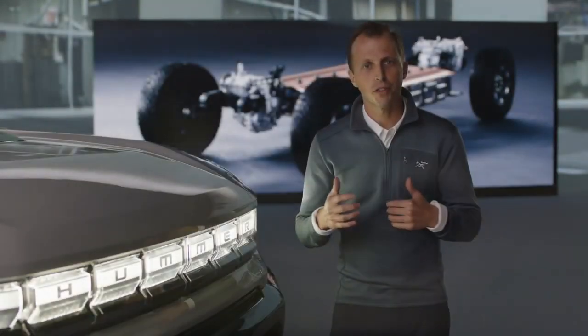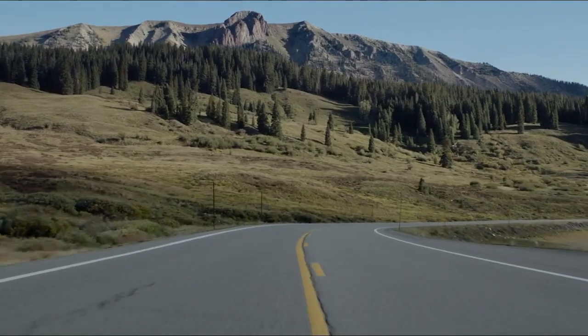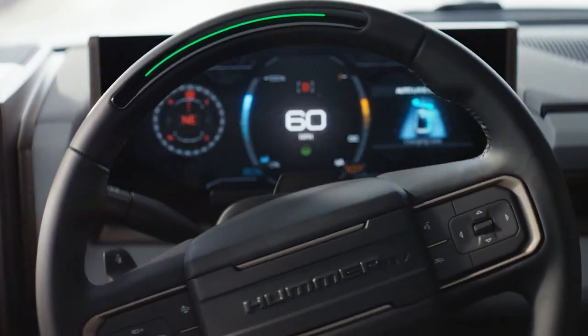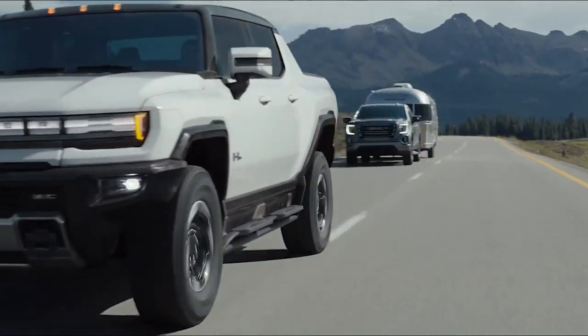The Hummer EV will be the first GMC to offer Super Cruise, the hands-free driver technology that works on over 200,000 miles of highways in North America. And remember I said zero compromise? So with that in mind, we've added automatic lane change, and to bring the Hummer EV and the outside world together is our eAssist app.